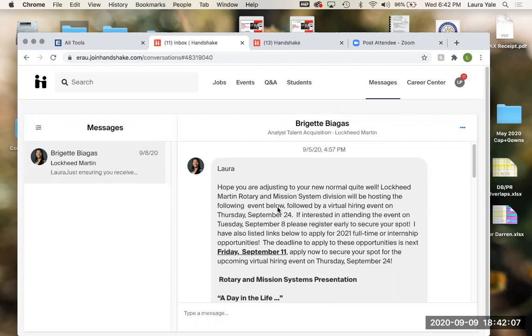What kind of information should we research about employers when preparing for the career fair? Great question, Travis. So in general, I would go to their website. I would know where they're located. I would know what their main products are, what they do. Another good thing to do is Google them and look at what they're in the news for recently.